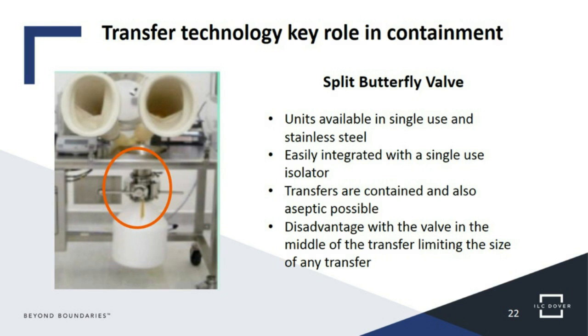So instead of having, let's say, on a 6-inch diameter split butterfly, you don't have a true 6-inch opening to pass things through. You have basically two half moons that are split by the valve wafer sitting in the middle. So it's good technology, and it lends itself to some types of transfers, but because of the limitations of the size and the wafer in the middle, it can be a little bit restricting.